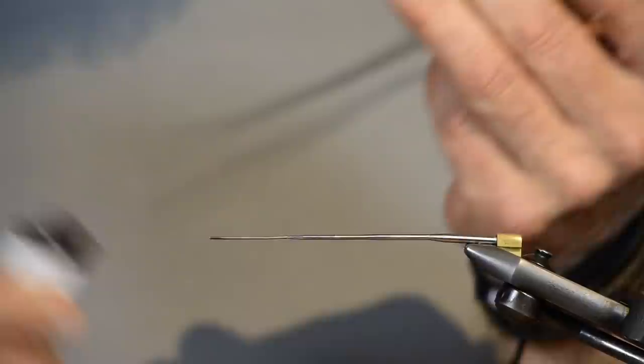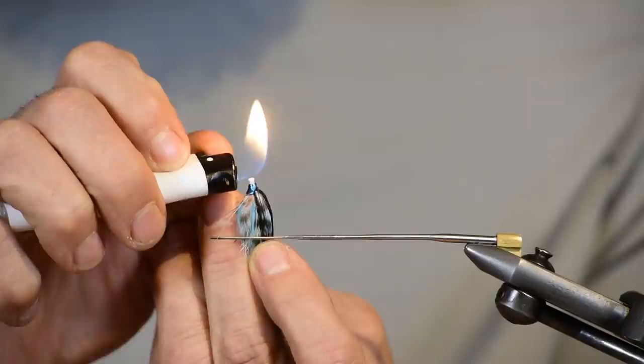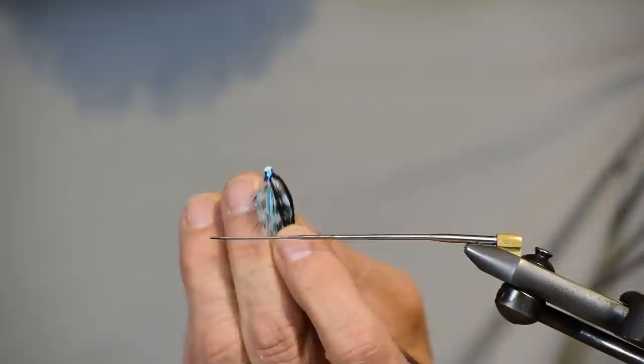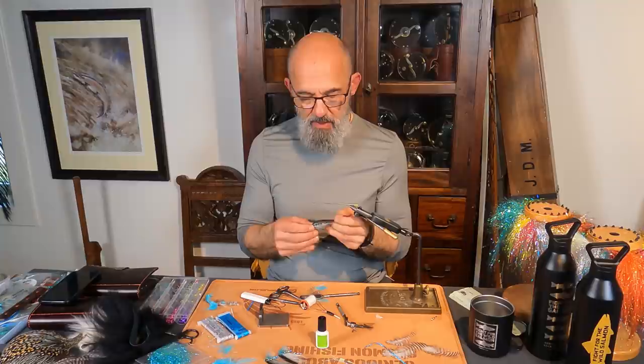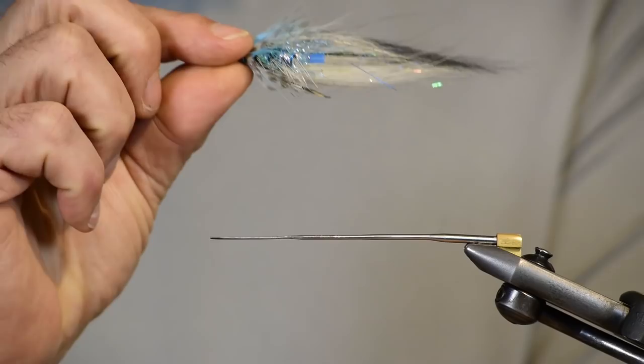White lighter, and melt it down. Careful, just a little bit at a time. Look at the hole. And it should be good enough for a 0.50 millimeter leader. And we've done a classic Sillen sunshine fly.